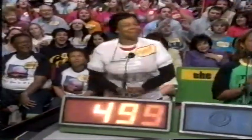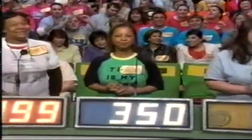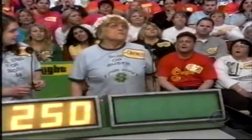$499. $499. Sandra is next. $350. $350. And what do you say, Amber? Is it just the rack or everything in it? I beg your pardon? Is it just the rack or everything in it? Just the rack. I'm going to go for $250. Her bid is $250. Carmi, what do you bid? What's the highest bid? The highest bid is $499. Okay.